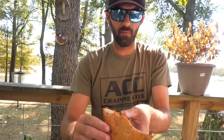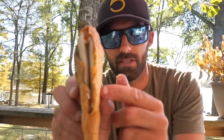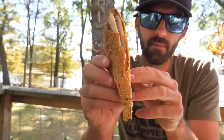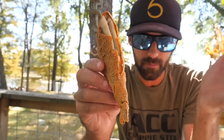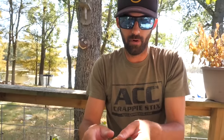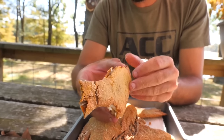But anyways, once you remove the fin, you can see the two halves. These are like where your typical fillets are gonna be whenever you fillet the fish normally. And so you can use your hand. Well, that's kind of spicy, wow. Or you can use a fork and peel it apart. Since it's so hot, we should probably be using a fork. But I don't have a fork, so we're gonna use our hands.